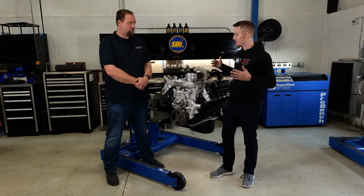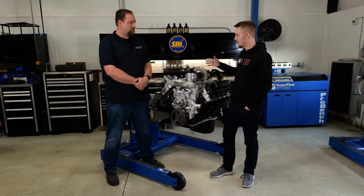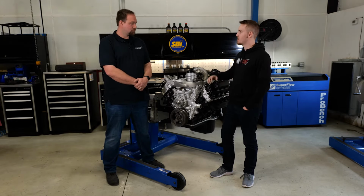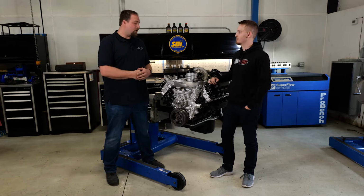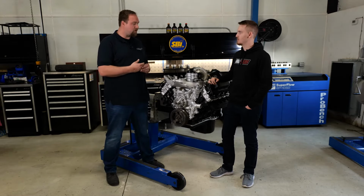So Jared, we got a great engine package here. Is there anything else you want to hit on before we close up? Anything to reiterate on this particular engine? No, these have been a super popular engine package, this or a version of it with some of the upgrades we've talked about. They're pretty comprehensive. It takes a lot of the guesswork out of it.